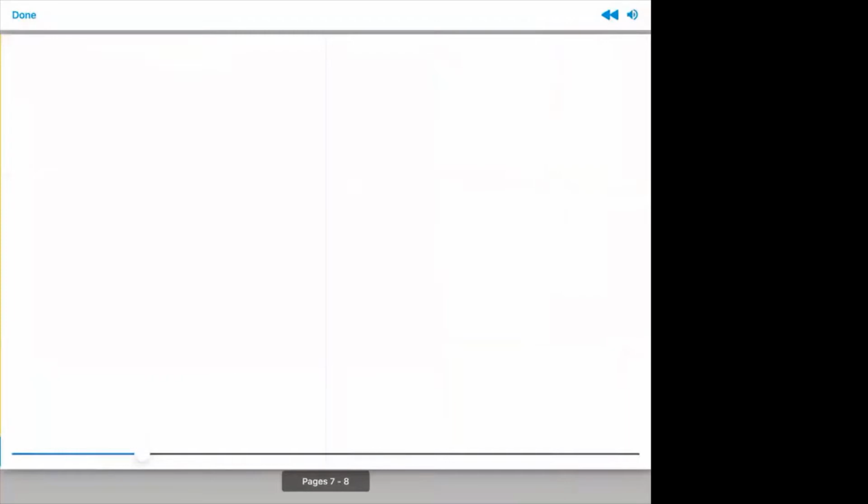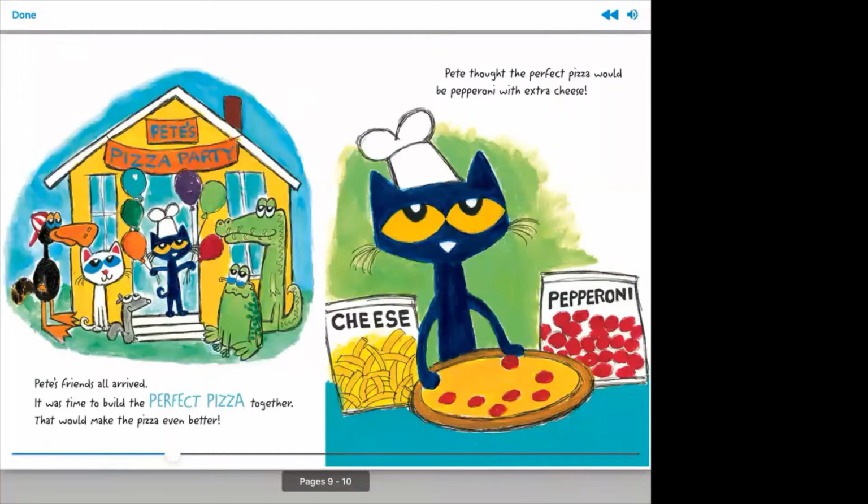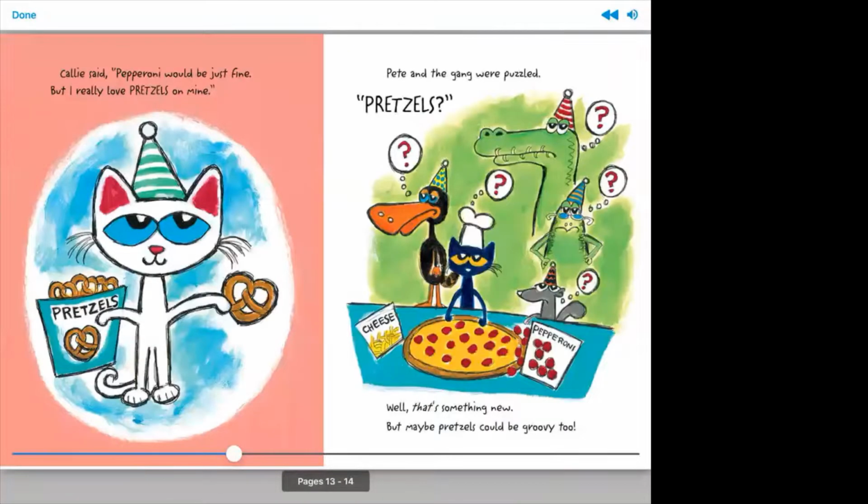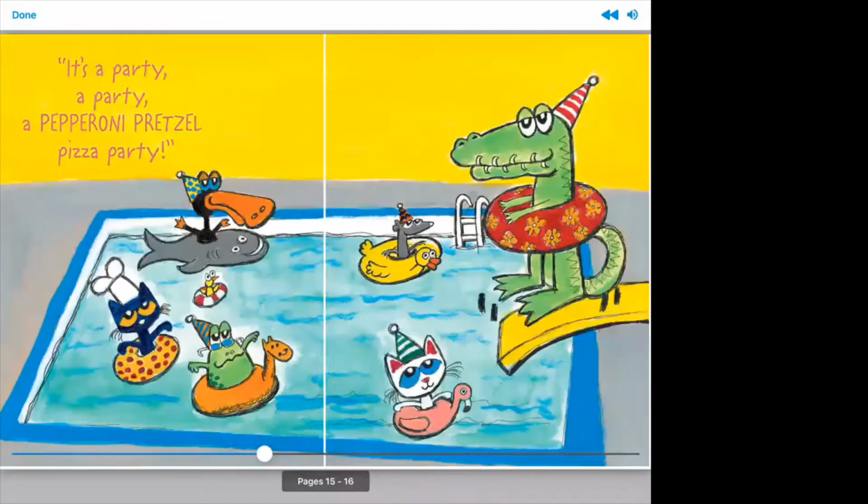Pete's friends all arrived. It was time to build the perfect pizza together. Pete thought the perfect pizza would be pepperoni with extra cheese. It's a party, a pepperoni pizza party. But everyone did not agree. Callie said pepperoni would be just fine, but I really love pretzels on mine. Pete and the gang were puzzled. Pretzels? Well, that's something new, but maybe pretzels could be groovy too. It's a party, a pepperoni pretzel pizza party.